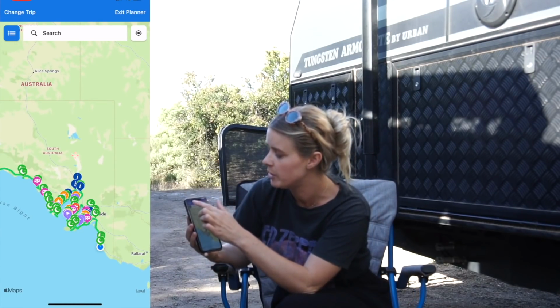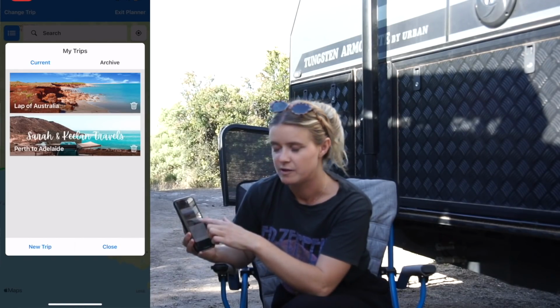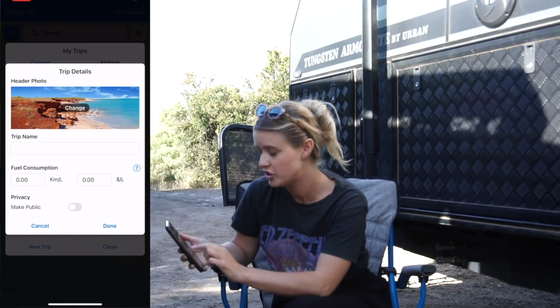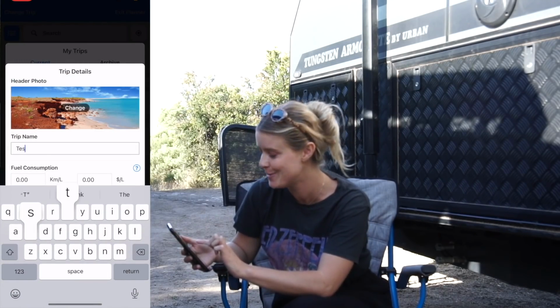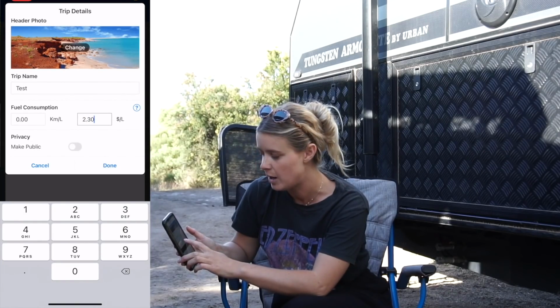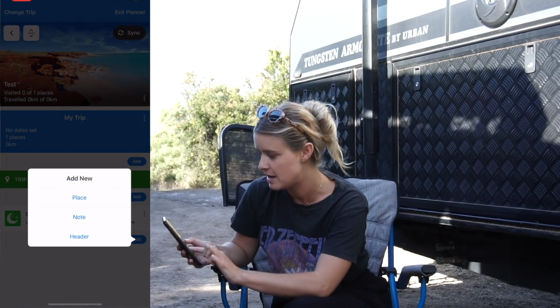To change your trip, you go up to change trip, and you can switch between different camp trips. So say that's our Perth to Adelaide trip when we went and got our van. You can go new trip. You can actually put in how much fuel is at the moment, which is a touchy subject. I think it's like $2.30. And then you can either make it public or make it private. We always do ours private. Go done. And then that's a brand new trip.